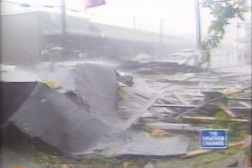This is the aftermath from a tornado that touched down in Covington, Louisiana, just before 2 p.m. today. 25 people were injured and 80% of downtown buildings were heavily damaged.